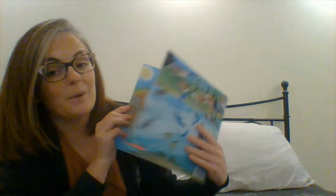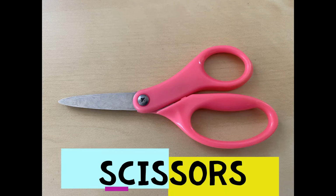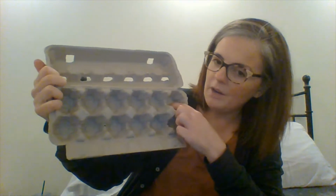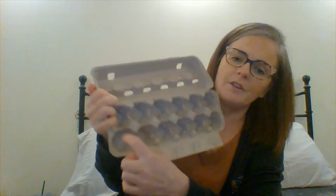Now, with our game today, we're actually going to count up to 10, and we're going to do some addition. So our game is called Make 10, but we actually have to make something before we play Make 10. An egg carton. Now let's count how many spots are in your egg carton here. 1, 2, 3, 4, 5, 6, 7, 8, 9, 10, 11, 12. We don't need 12 actually, we only need 10.